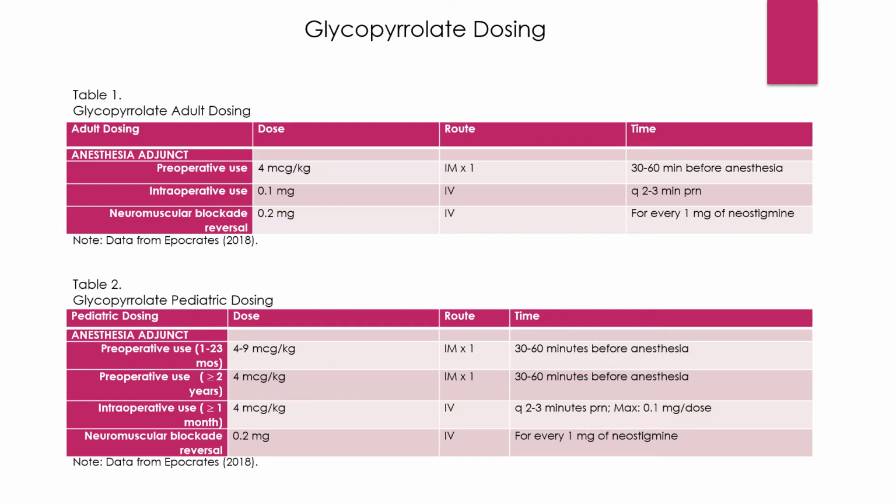In the pediatric patient population, anesthesia adjunct uses include preoperative use in the 1 to 23-month-old as an anti-sialagogue is 4 to 9 mics per kg IM. Should be times 1, 30 to 60 minutes before anesthesia. Preoperatively, for patients greater than 2 years old, the recommended dose is 4 mics per kg IM times 1, 30 to 60 minutes before anesthesia.